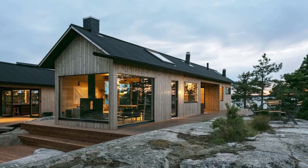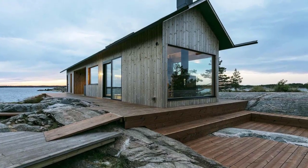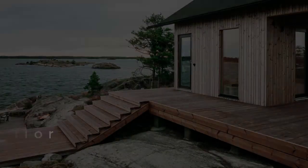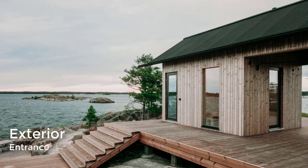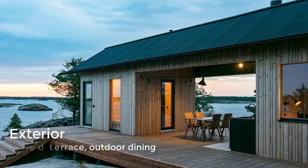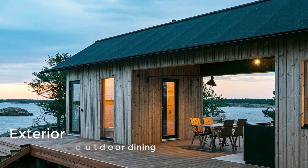For both cabins, either end is separated by a central covered outdoor area, which in the main building separates the living space from the bedrooms and washroom. They also allow various functions, like entertaining at one end, while children sleep in the other. In a covered open section, there's an outdoor dining area and kitchen.